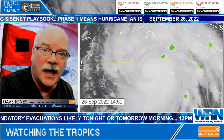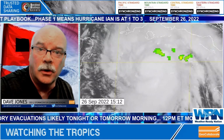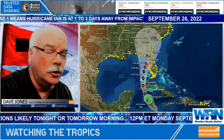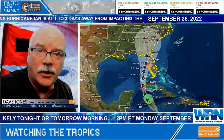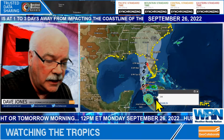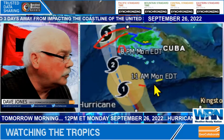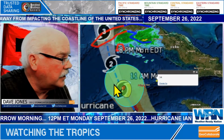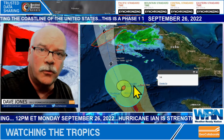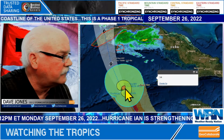And we expect a Category 2, perhaps Category 3 system at landfall tonight in western Cuba. Here's GeoCollaborate. This is what the track looks like. I'm going to zoom in here a little bit, and I'll put my cursor in here. We'll zoom in and show you this area in green is the area of tropical storm force winds. That's how much it extends out from the center.